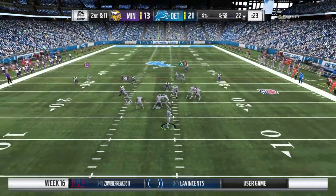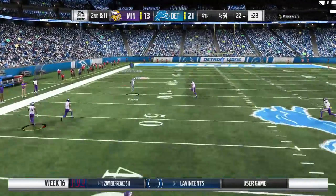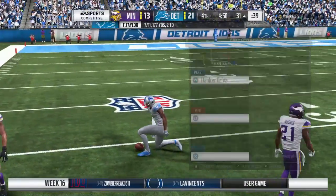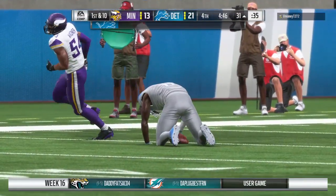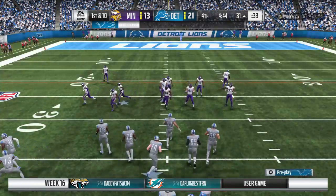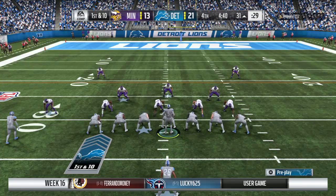Off the play fake, here's Taylor. He's going to rifle one deep left side, and that's caught inside the 35. It's a big play there for the Lions. 47 yards. There's simply no sense in wasting a great catch like that on a short gain. Get downfield like you just did there and use it up that way. No dink and dunk.